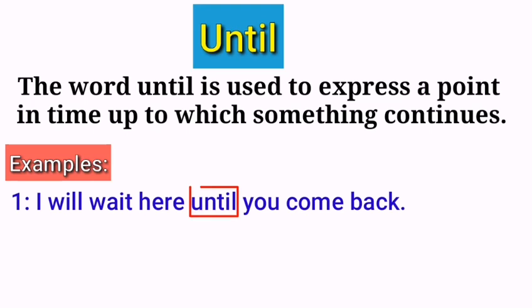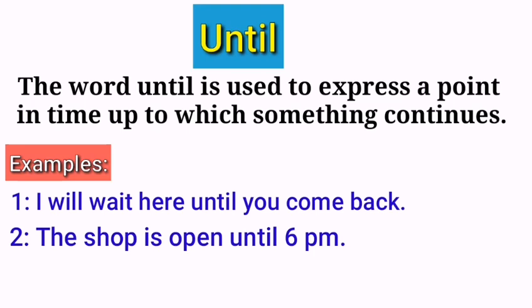The next example. The shop is open until 6 p.m. Again the word, until, is used to talk about the two activities, the opening of the shop and the closing of the shop. So, it means that the shop will continue to be open until the clock strikes 6 p.m. So, you can see here, one activity continues until another activity.